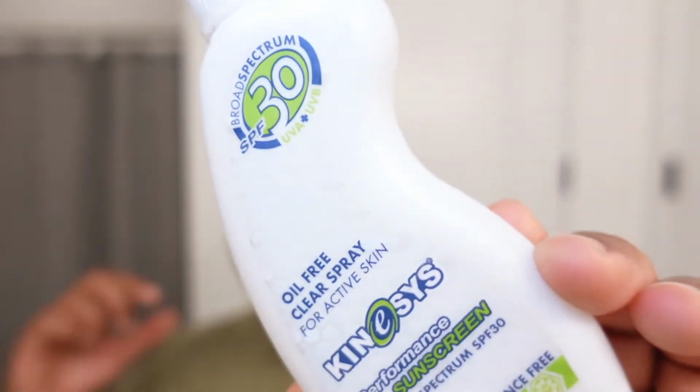And then this next one is the Kinesis Performance Sunscreen SPF 30 oil-free clear spray, all sorts of different branding on here. This is a Canadian brand sunscreen spray that uses all chemical sunscreens. It's an oil-free spray sunscreen, so they use a form of trimethicone in here to give you that kind of slip and slide, so it's easier to apply.